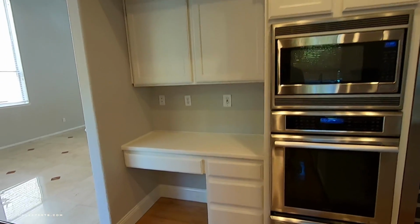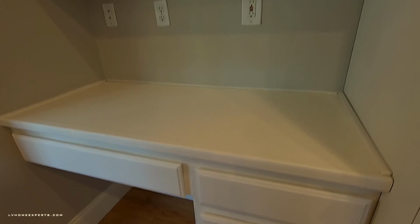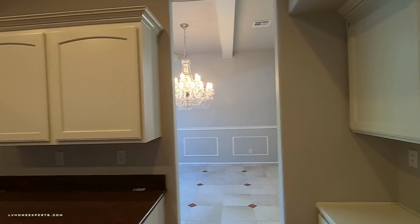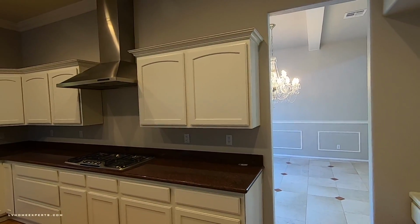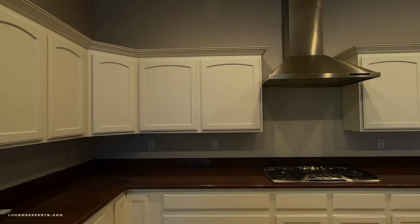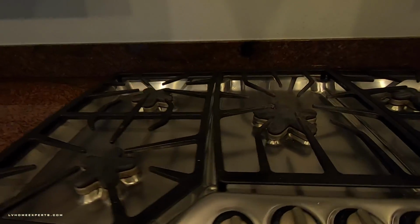All original cabinets. They have been refurbished as far as sanded and painted. Looks like on this one they sprayed on the paint. You have the 36-inch on the cabinets above with the crown, brand new hood, and 36-inch on the cook countertop.